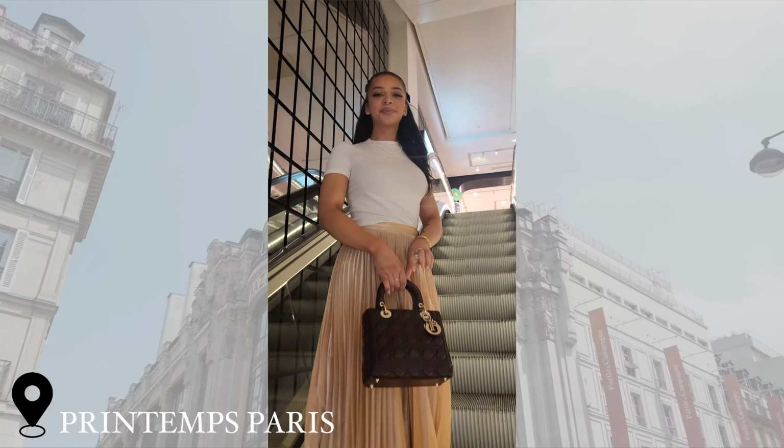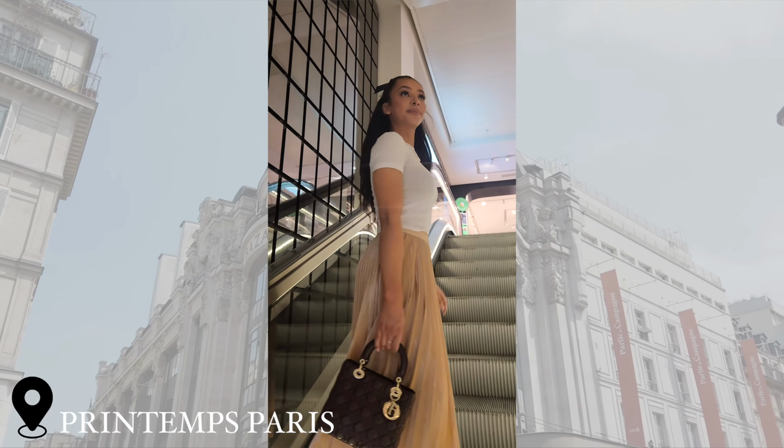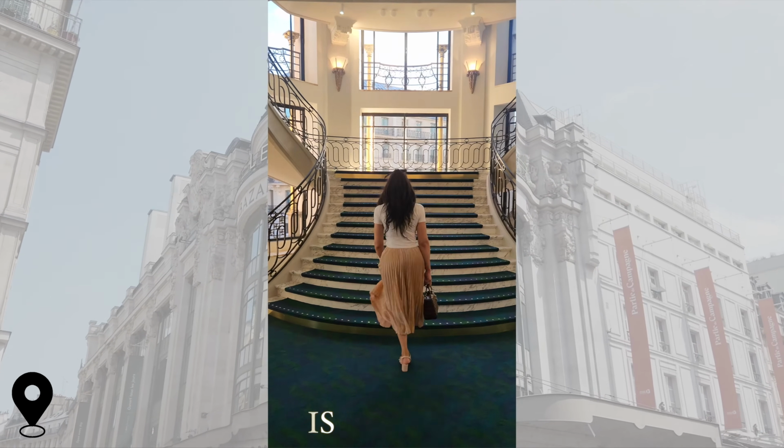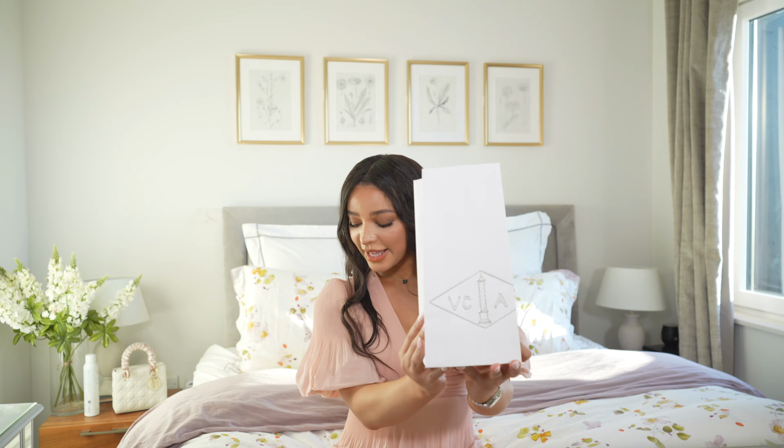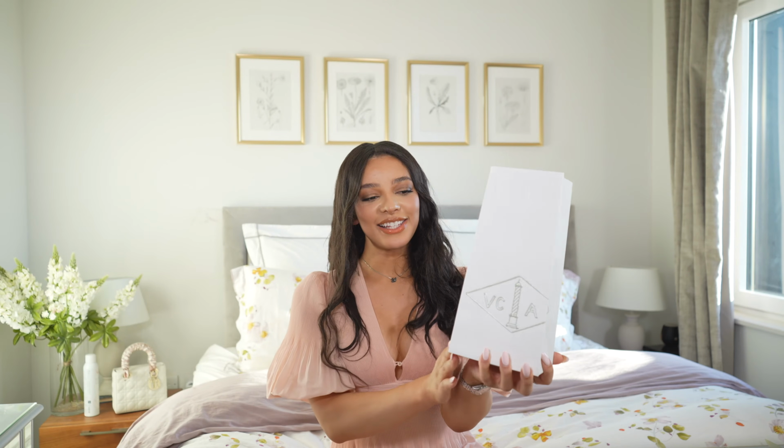She sat us down and we had a look at some of the VCA bracelets that she had to offer. Of course, I had already tried them in Harrods in the UK, so I kind of had an idea of what they all look like on me, but you'll never be disappointed by trying on things more than once, because you can really get a feel of how it's going to work for your lifestyle and whether or not it's the perfect match.